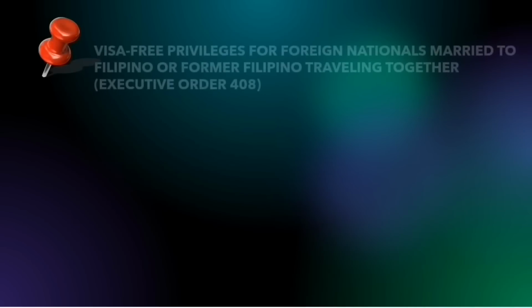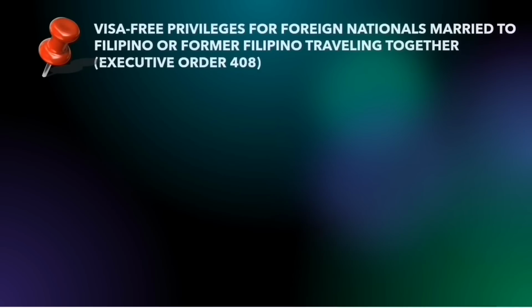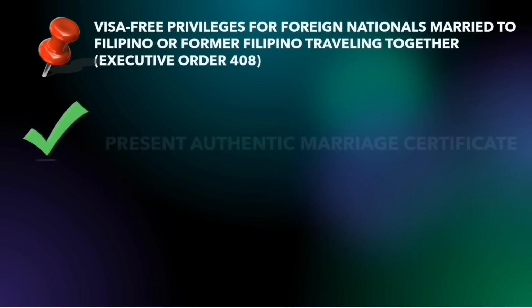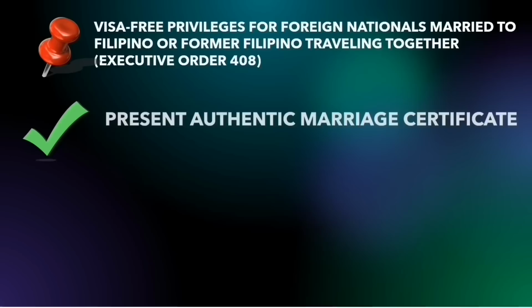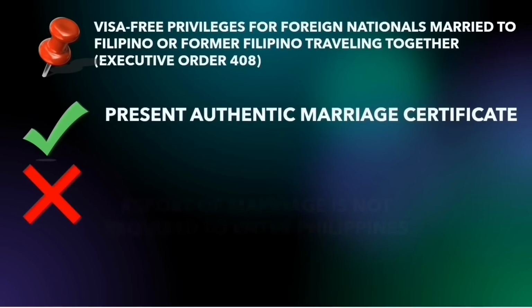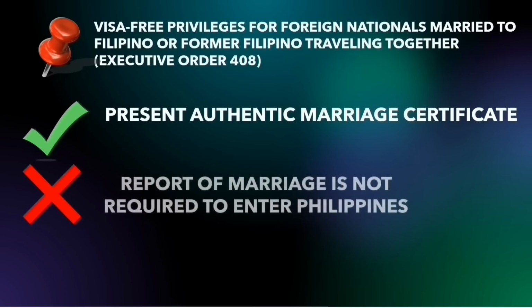Visa-free privileges for foreign nationals married to Filipino or former Filipino traveling together under EO 408. Also, you must present an authentic marriage certificate. Also, report of marriage is not required to enter in the Philippines.